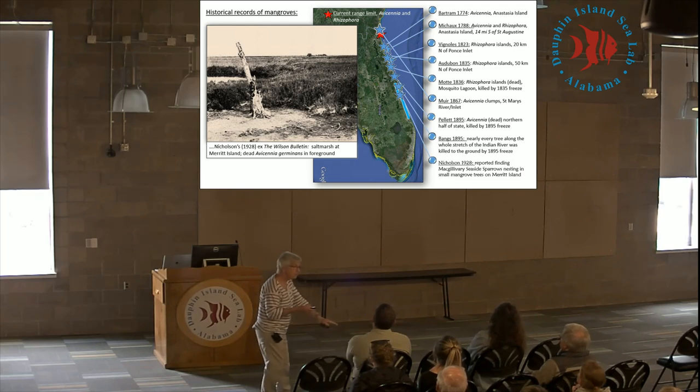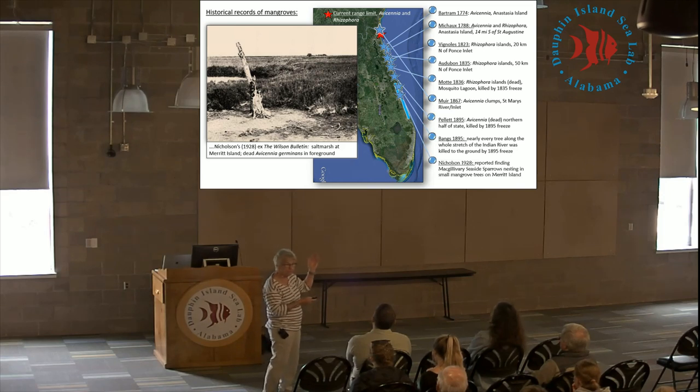So now the little mangroves are coming back, but sometime in the distant past, it could have been that 1835 freeze, this had been a big black mangrove forest. So there's come and go.